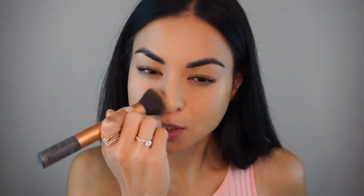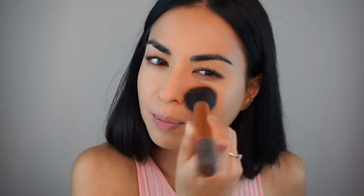Well, from what I can see, the coverage is not full, medium to full. I would say it's more of a light to medium. It's definitely not full coverage. And it's really lightweight. It also feels good on the skin, almost like a BB cream. This reminds me a lot of the Face and Body foundation, if you know it. You know what I'm talking about. It's very lightweight and it's more like a liquid foundation. Also has a beautiful natural glow.